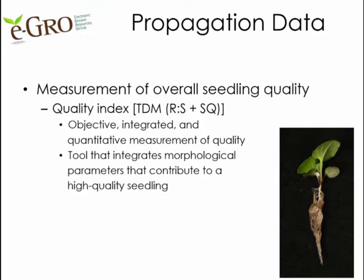Now, in terms of the propagation data, we collected many different measurements trying to look at the quality of these plugs that we produced. Unfortunately, I'm not going to have time to go through every single one of those measurements today. But the one measurement that I would like to focus on is known as the quality index. The quality index is an objective, integrative, and quantitative measurement of quality.